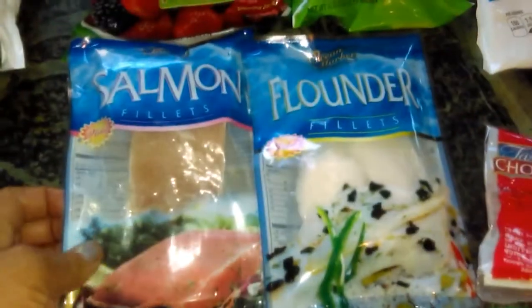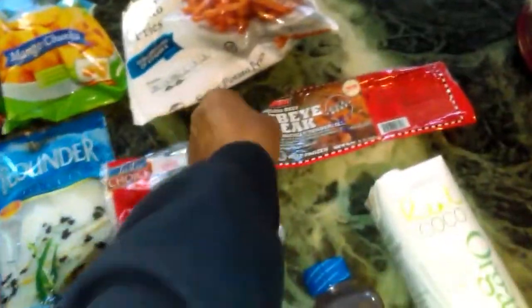Another way that I get my protein in is through fish. Dollar Tree has this wild caught salmon fillets and flounder. They also have tilapia, but I don't mess with tilapia. A dollar, you can't beat it. And this, salad shrimp. They're really good. I throw these into my salad.